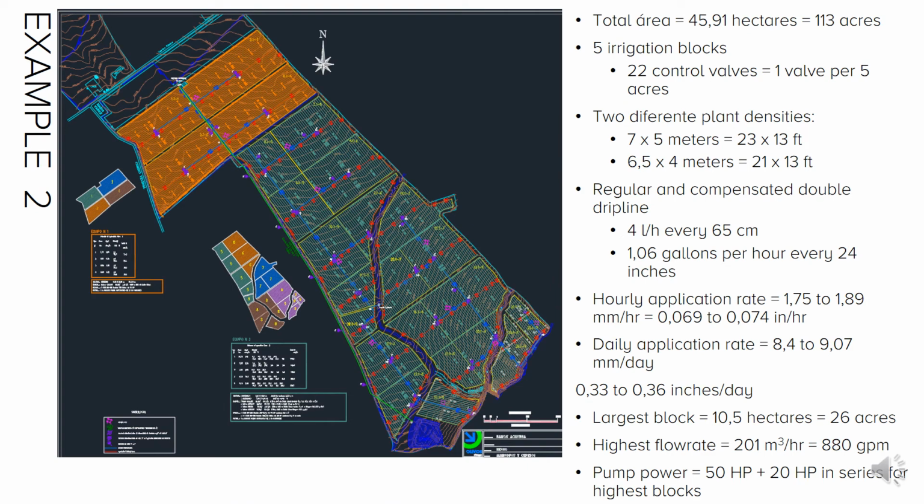Let's go to example number 2. A total area of almost 46 hectares, 113 acres. Again, 5 irrigation blocks. To control this orchard, we have installed 24 control valves, one valve per 5 acres, with two different plant densities, 23 by 13 and 21 by 13. In this case, we have both types of drips, regular and compensated double drip. The compensation is in this part of the orchard, where you see that there are more slopes. We irrigate this orchard with 4 liters per hour every 65 centimeters. That is 1.06 gallons per hour every 24 inches.